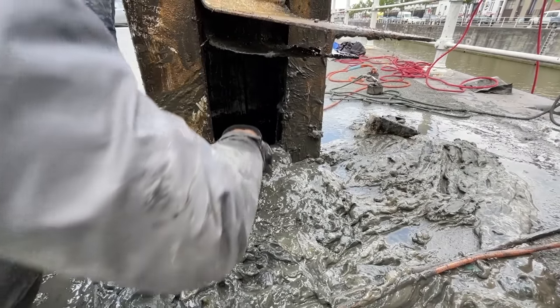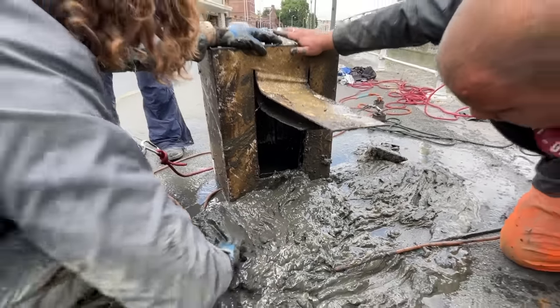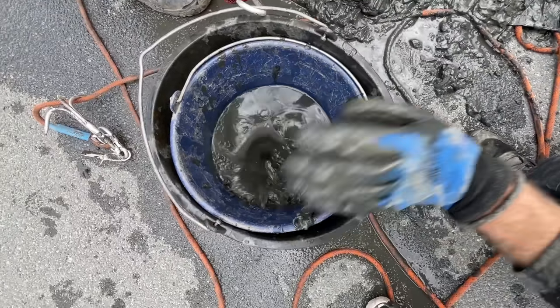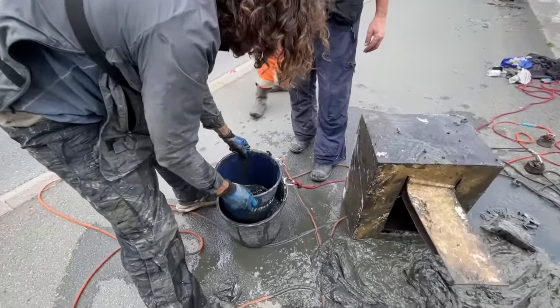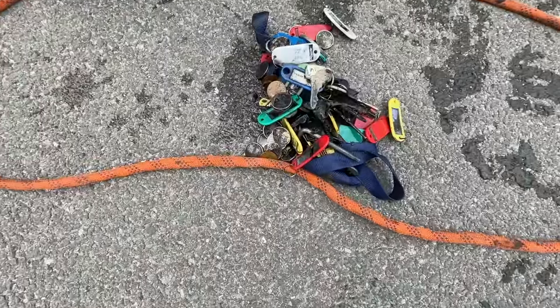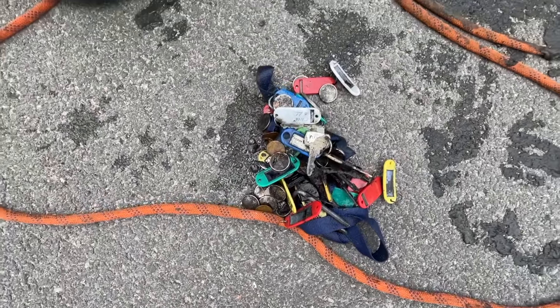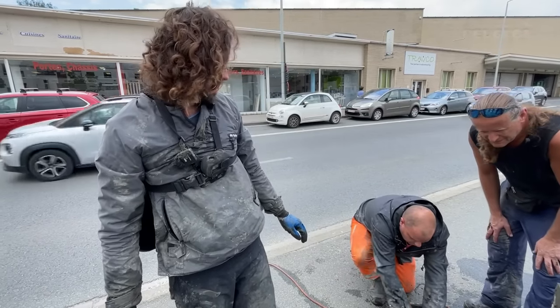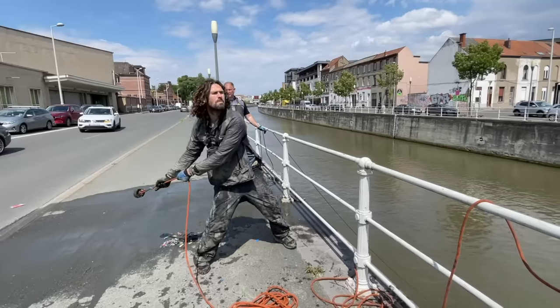Not really feeling anything down there. Just a giant pile of mud here now. Let's just throw all the stuff in there. Okay, what do we got there? That's after we've sieved all the stuff out. There we go, look at all that stuff. Oh, that is so much fun. Woo, round two magnet fishing in Brussels is going off. We're only just getting started as well.